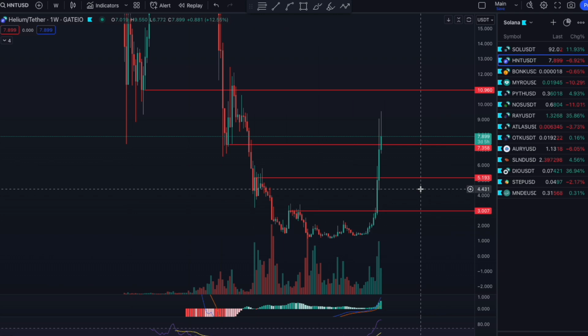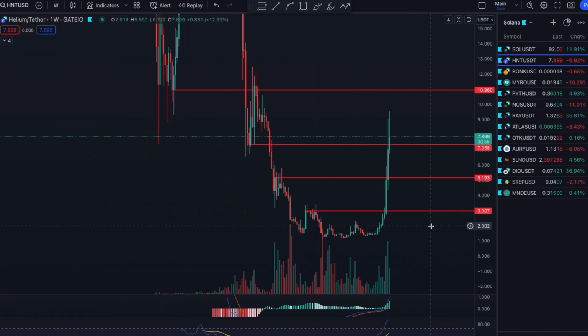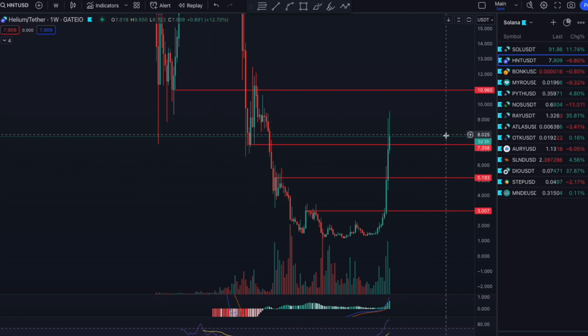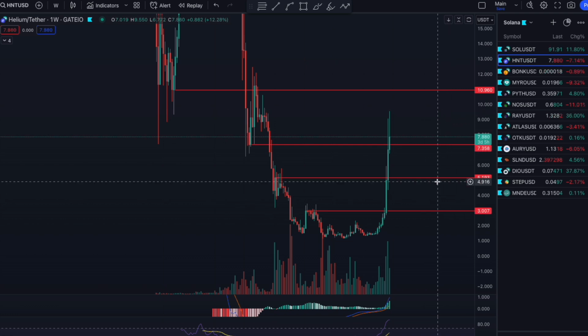And guys, if we look here at the weekly chart for HNT, we can see right now we are between these two key resistance lines. This one now flipped to support. This one will remain as resistance. As long as we settle up for the week in between these two levels, I will be very happy. I'm also certainly not going to rule out closing, in fact, above this level.